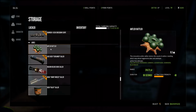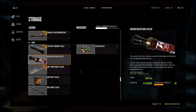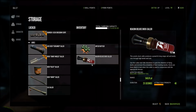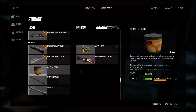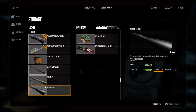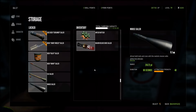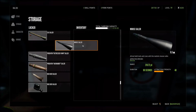Okay, so antler rattler, we have caribou, so we can do that. Access deer, there's no access deer. Deluxe duck caller. Again, we've got the Harlequin duck out there, so maybe. Whitetail, springbok, blue, nope. Whitetail, blacktail, mule deer, sika deer. Nope. Deer grunt. Nope. Elk caller. Nope. Moose caller. Yes, we'll definitely need our moose caller. What happened? What's going on? Okay. Sorry about that.